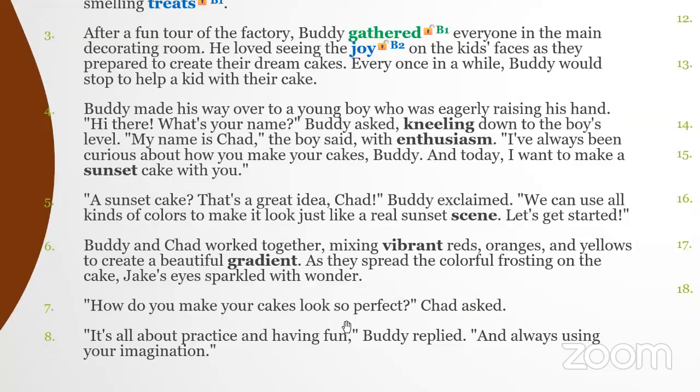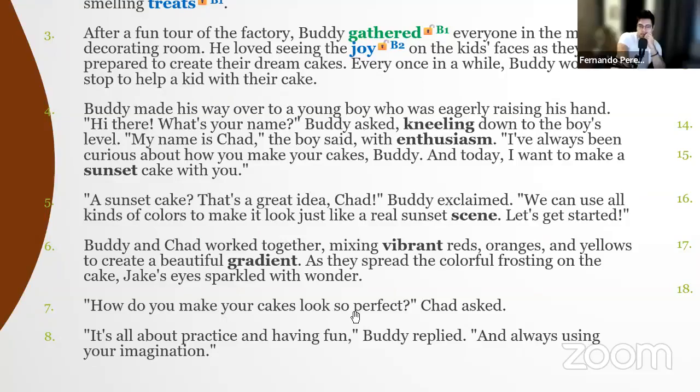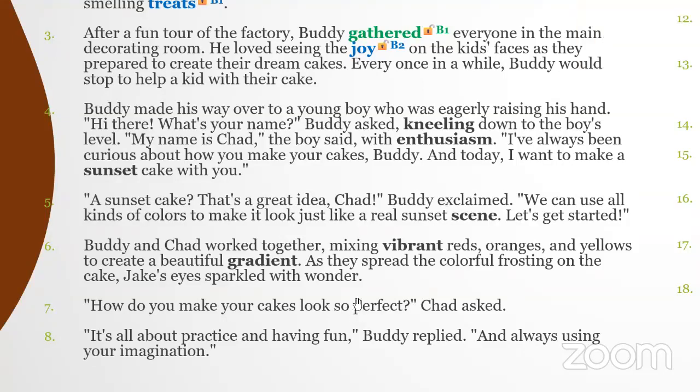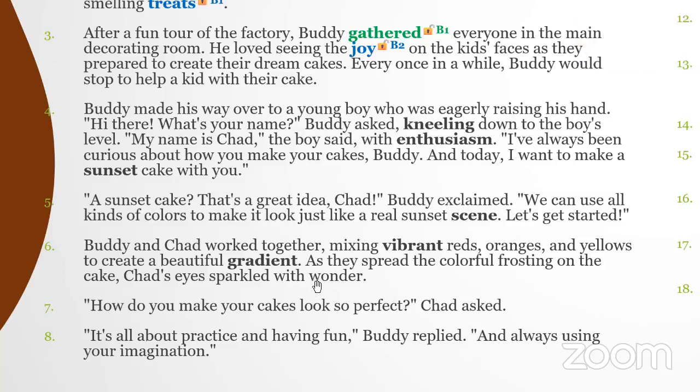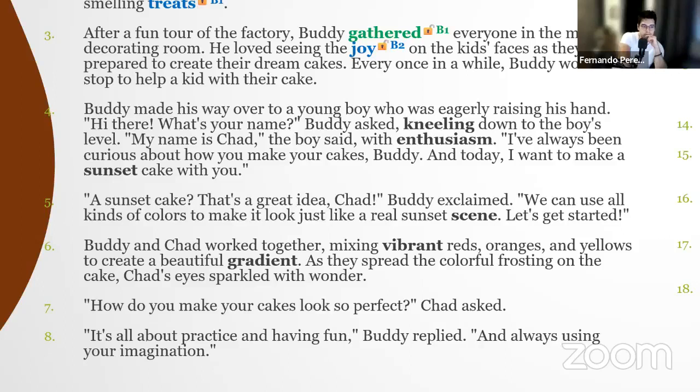As they sprayed the colorful frosting on the cake, Jack's eyes, sorry, it is Chad, not Jake. Chad's eyes sparkled with wonder. Okay, this is definitely a new word.